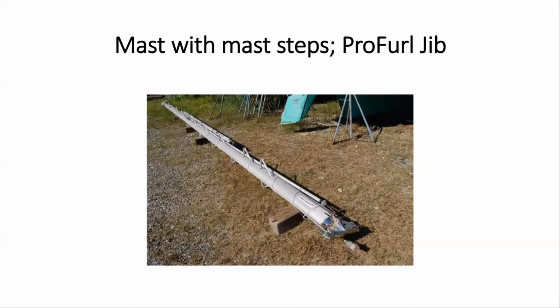The boat is hauled out in a professional yard, as I mentioned. The mast is out of the boat, on blocks. Here you can see the mast steps. There's also the ProFurl furling rig for the big Genoa. The Genoa is different than what the original sail plan called for.